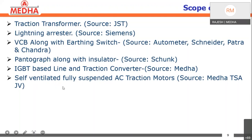And one more thing in this: self-ventilated. In general, for traction motor cooling we provide external cooling blowers, but here, for this self-ventilated technology, there is no requirement of an additional cooling blower. On the traction motor's rotor shaft there is a mechanical fan arrangement, so that whenever the traction motor rotates, the mechanical fan acts as a suction blower, sucks the atmospheric air and cools the motor, and the hot air is exhausted through its ventilation grates. That's why we call it a self-ventilated fully suspended AC motor.